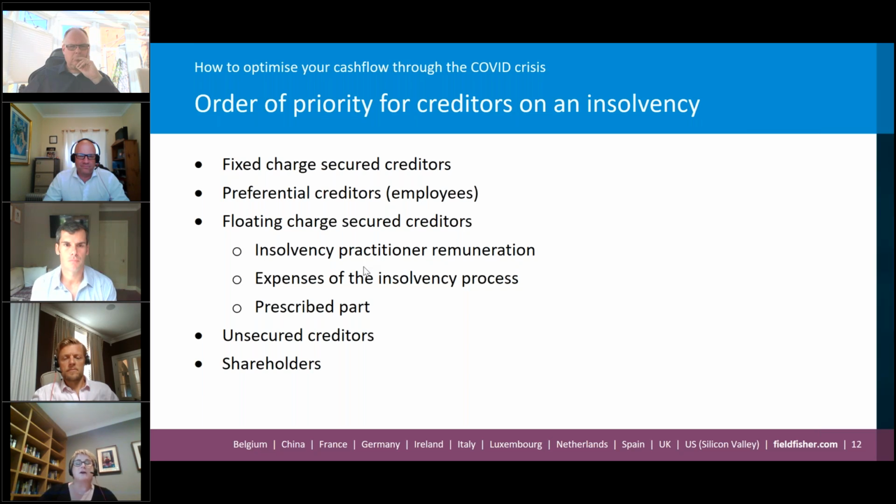The problem with a floating charge is that when you have realisations of these assets, you can't just pay this money direct to the floating charge secured creditor. This money is to be used for various other things on an administration or liquidation. So first of all, the administrator or liquidator's fees are paid out of those proceeds. We've got Smith & Williamson on the call, so obviously their fees aren't extortionate when they go in as administrator or liquidator, so you can use them to be your administrator or liquidator.